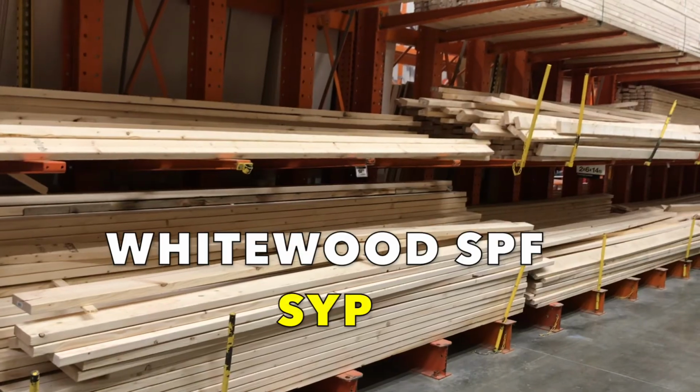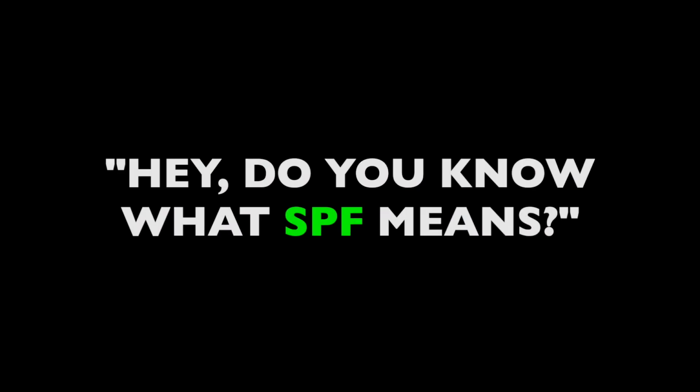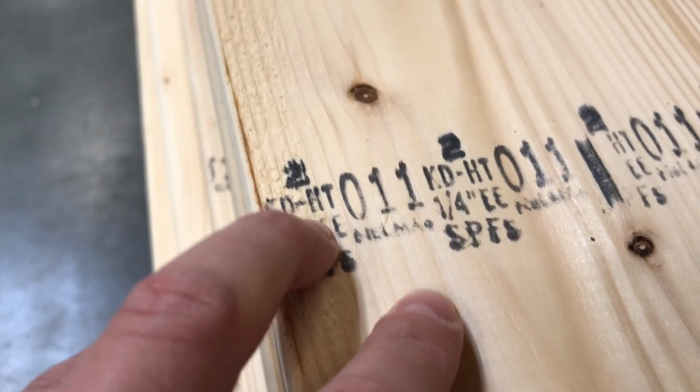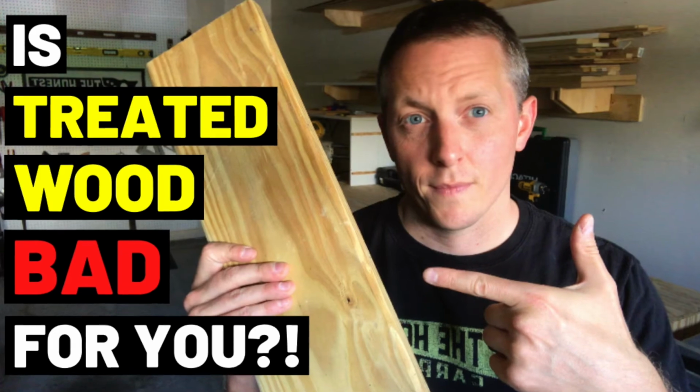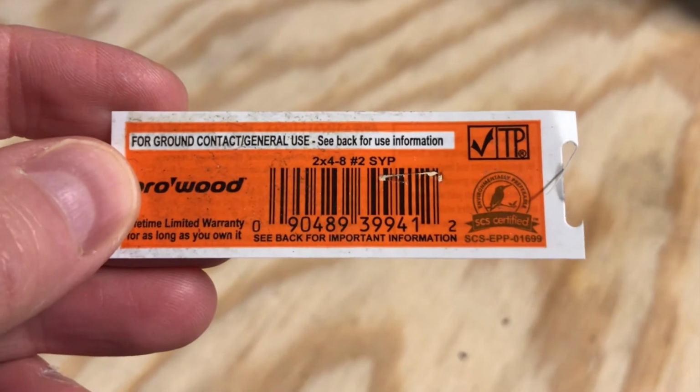But in my neck of the woods, central North Carolina, I'm surrounded by whitewood SPF and Southern Yellow Pine. You're probably going to see a good amount of that too, no matter where you live. So next time you're out buying lumber, you can tap the person you're with and say, "Hey, do you know what SPF means? How about SYP?" I'm sure they'll be dying to find out. In the future, I'm going to talk about a lot of the other information on these lumber stamps and tags. I already did a video on treated lumber chemicals, but there's way more info in these markers, so I'll get to that soon.